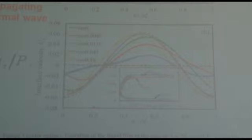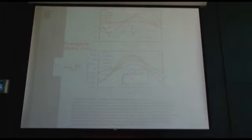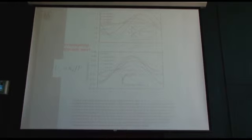Now, what we do, we shift these waves because they are propagating. So, just for a comparison, we shift them. Anyway, we shift them in such a way that the maximum of the temperature profile is at 0.75, somewhere here. Just to align them, to see what happens. Okay, so what do we see?